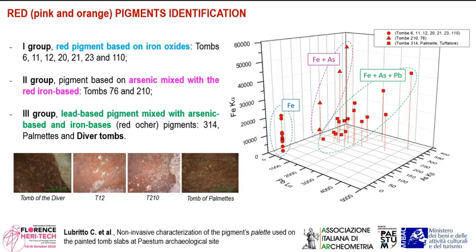Finally, the third group, in addition to iron and arsenic, in the tomb of the diver, in the tomb of the palmettes, and in tomb 314, the presence of lead has been detected in the red hues. Here, the biplot of the intensity values for X-ray fluorescence lines of iron, arsenic, and lead, identified for the red, pink, and orange layers on the painted tombs.